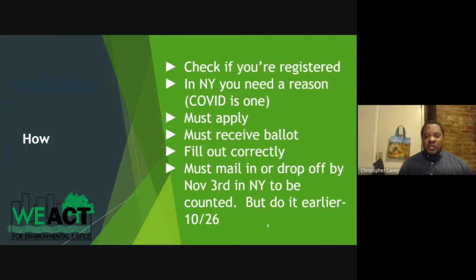So first, you do want to check if you're registered to vote, okay? You cannot apply for an absentee ballot if you're not on the roll. So you want to check, and you can go to our WeAct site at weact.org to check for yourself. The second is that here in New York, you need a reason. And in fact, in most states, you need a reason, an excuse to vote by mail. Here in New York and in many states, COVID, so concerns around COVID, is a valid excuse, okay?